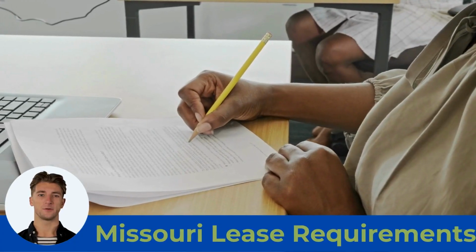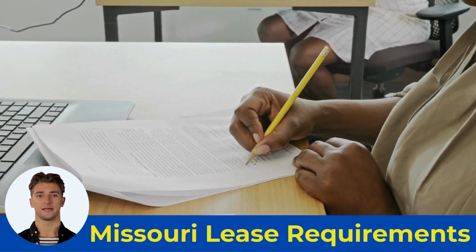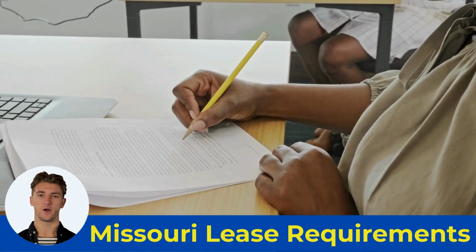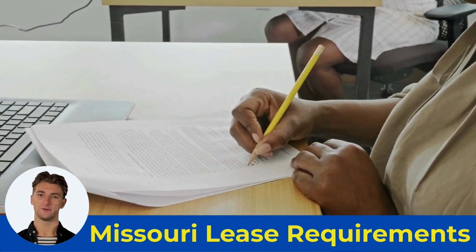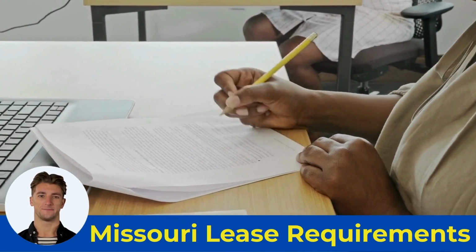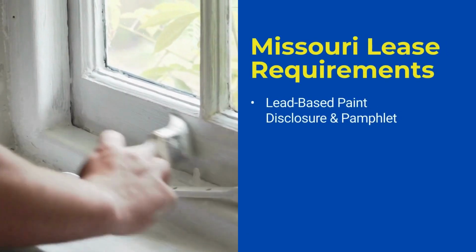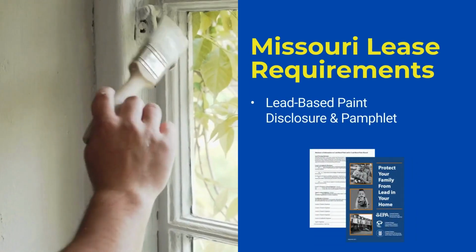A Missouri lease needs to include key terms, for example, rent amount, rent due date, lease term, late fee policies, and pet policies. In addition to basic terms, a strong lease is detailed, covering things like pest control, snow removal, air filter responsibilities, and yard maintenance. In addition, if the property was built before 1978, landlords must provide tenants with a lead-based paint disclosure and pamphlet.